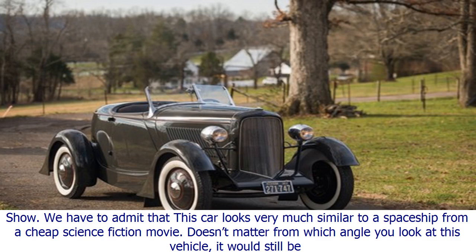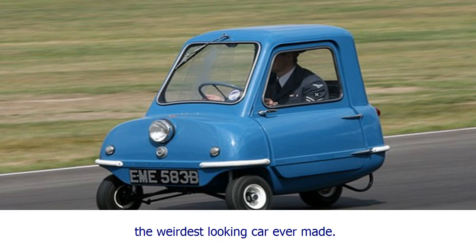1. Ferrari 512 S Modulo. No, this isn't any kind of joke. This is an actual Ferrari, a concept car designed by Paolo Martin and unveiled at the 1970 Geneva Motor Show. We have to admit that this car looks very much like a spaceship from a cheap science fiction movie. Doesn't matter from which angle you look at this vehicle, it would still be the weirdest looking car ever made.